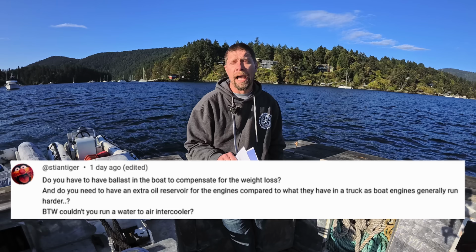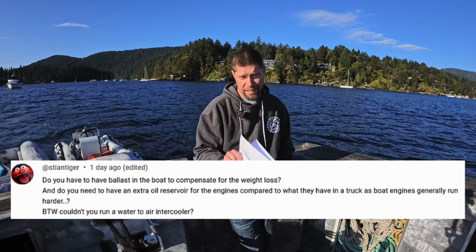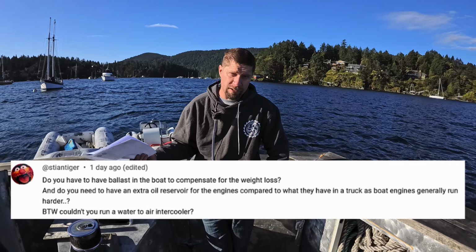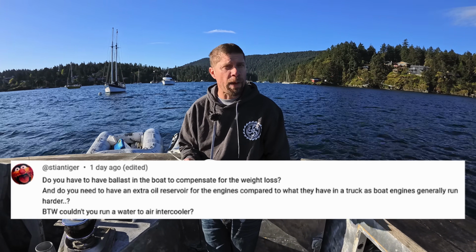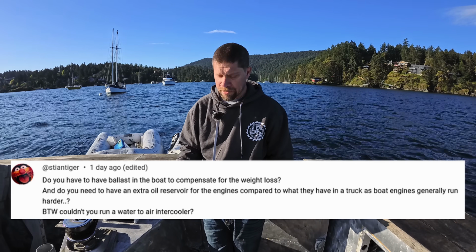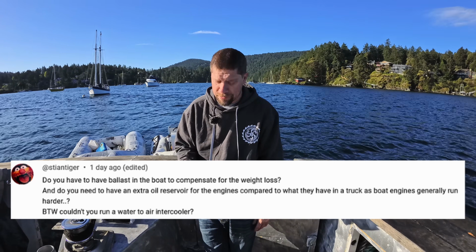For now, I do have a 700-gallon water tank in the boat, in the keel, that I'm using just as ballast for now. So that should mostly cover the weight difference between the new and the old engines, at least enough to maintain the ballast of it. But we'll see. I still would like to talk to a marine architect.